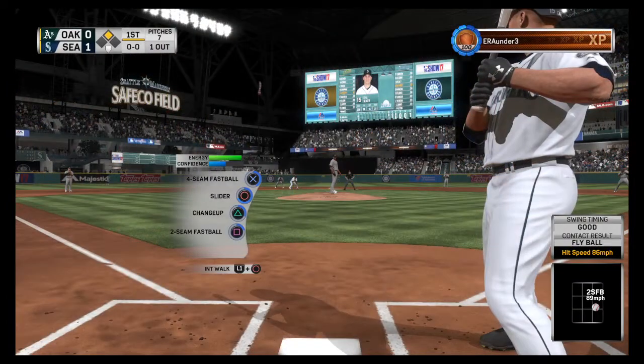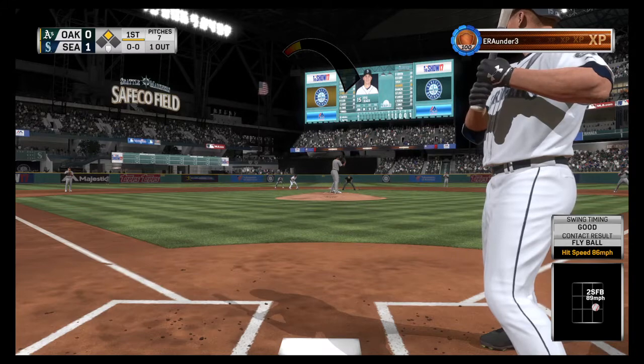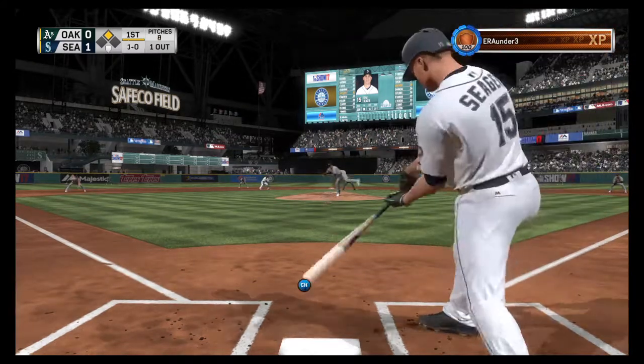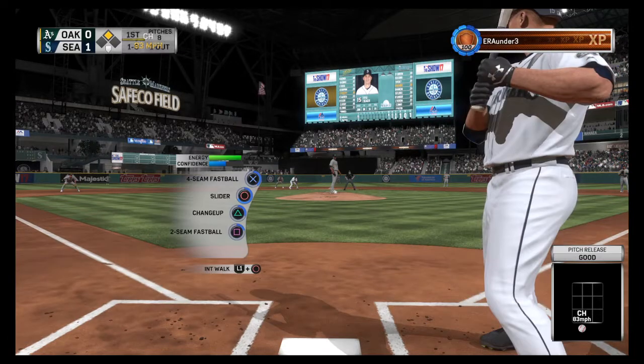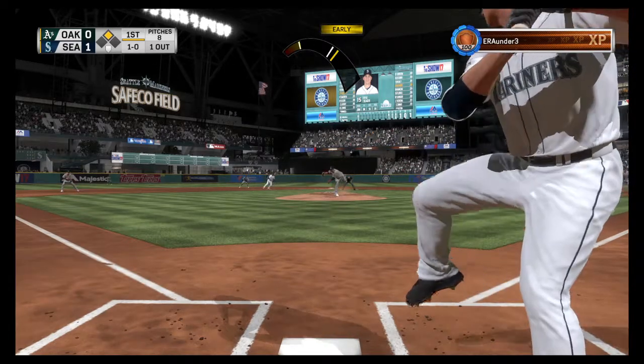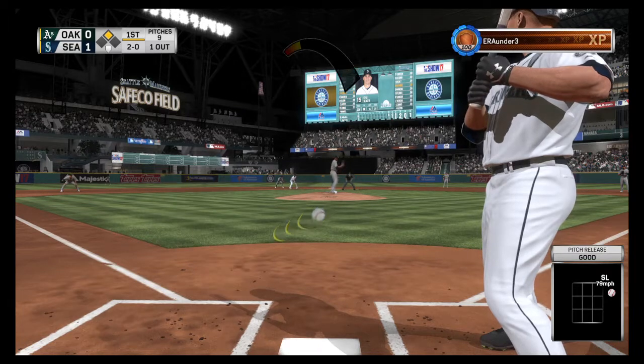So coming to the plate, Kyle Seager. He's got that average way up into the 330s to begin the day. First pitch of the at bat. Check swing, but he held up in time. Ball one. Seager will wait on the 1-0. And he misses again here. 2-0 to the Mariner third baseman.